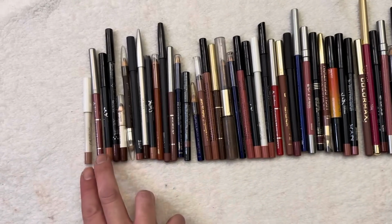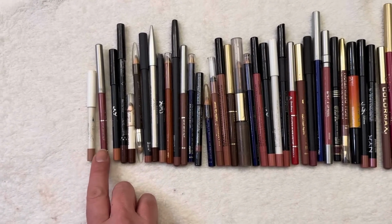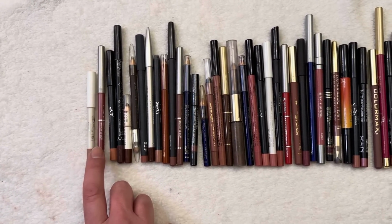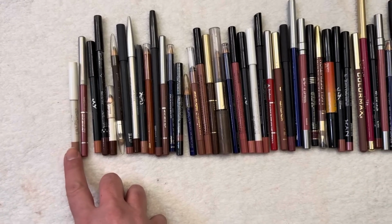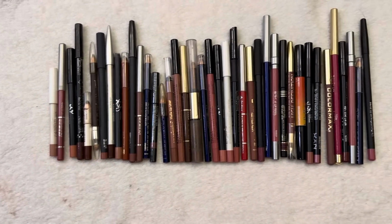The 2 that I've been working on all year long are these 2. This is ColourPop's BFF and this is Jordana's Baby Berry. I am very, very close to finishing Baby Berry. It's in my 50 Pink Before 50 project. I'm nowhere near finishing BFF. I'm going to be working on that till the end of time, but that's okay.